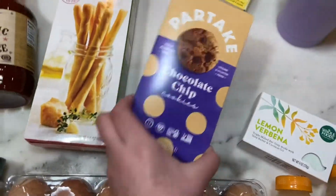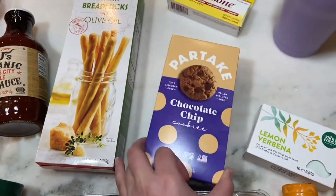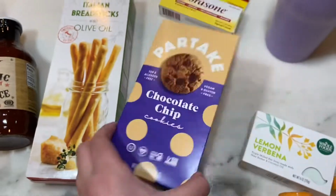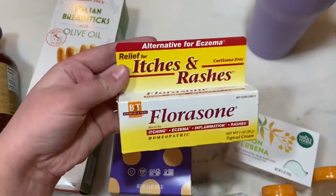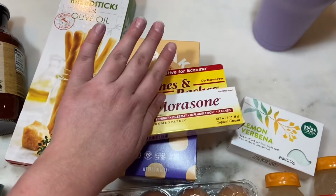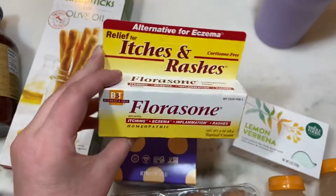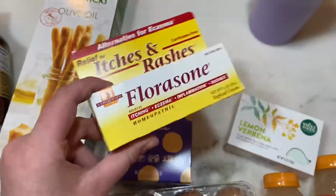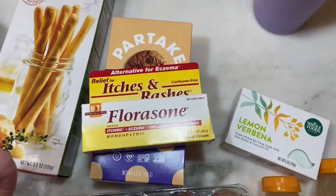These are my mom's. They're really good though, but I think they're a lot of points for a serving of 1 to 3 cookies. Florasone cream, oh my gosh. This is a lifesaver. You can literally see my hands. I mean, I have my scar from my burn, but my hands are so dry, and this really saves my hands. So if you have really dry hands, go get this from Whole Foods. I think you can find it online.